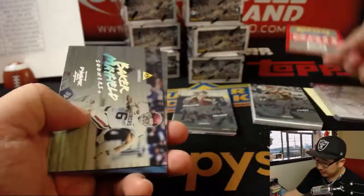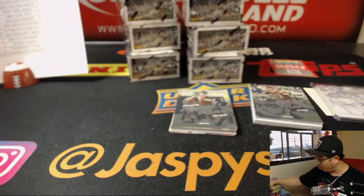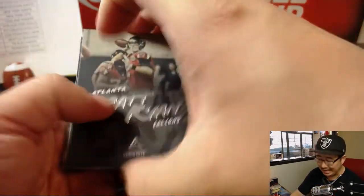Got some points. We'll randomize those points at the end, and if there's more points cards, they'll be randomized as one lot to one person at the end of the break.